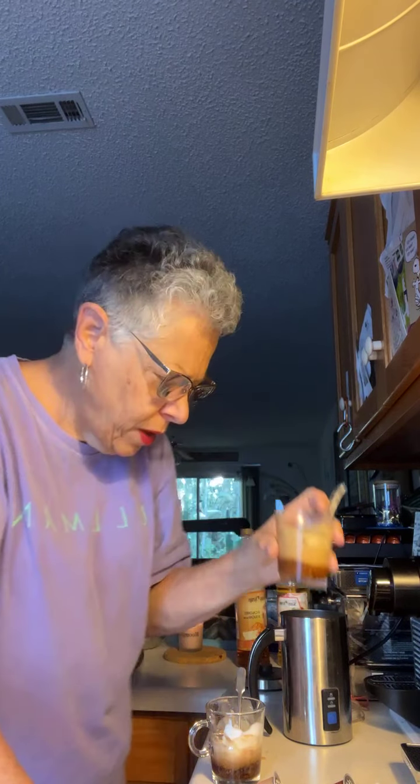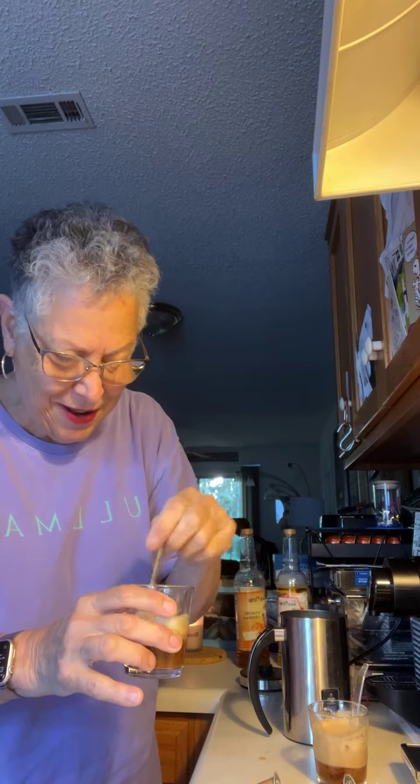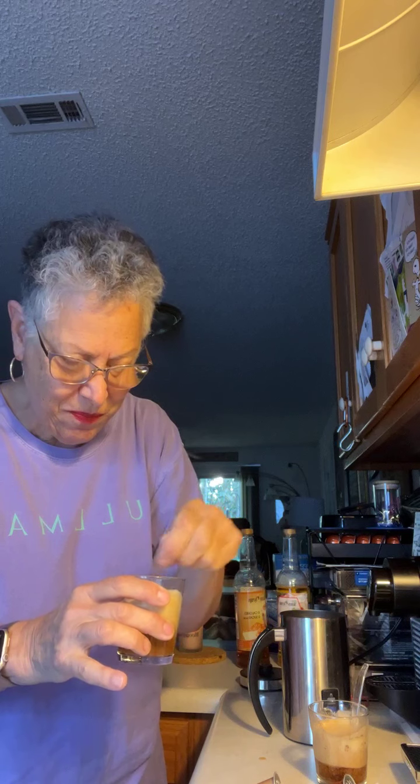Okay, give this Caramelito a try. And good morning. I can't see all the names. Let's see. Kathy, Kevin, Beth, Keitsa. I can't read all of them. That's okay. I have a feeling I'm going to need to add in a little caramel syrup.